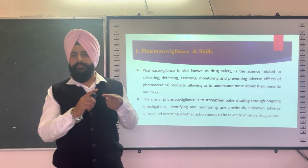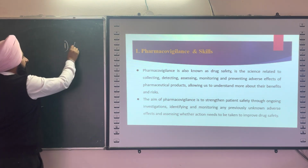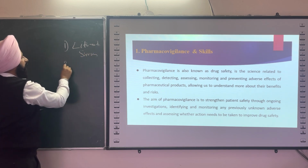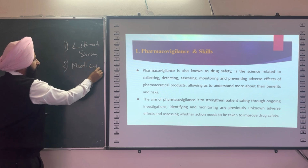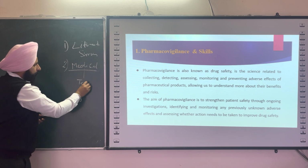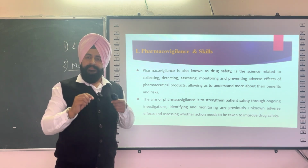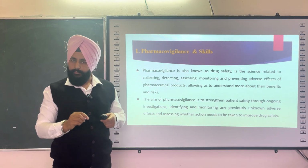That means we should know literature survey, the first thing, and the second thing, we should have knowledge about the medical field. At least we should know medical terminology. These terms are very commonly used in the medical line, and a person should know them if they are willing to join pharmacovigilance.